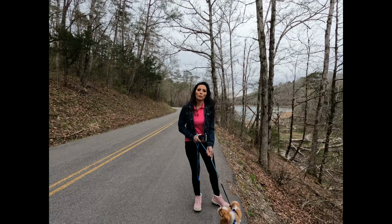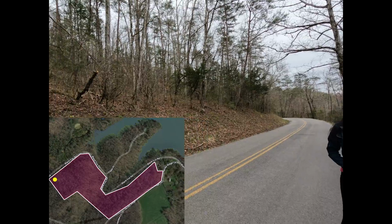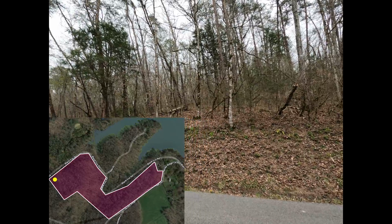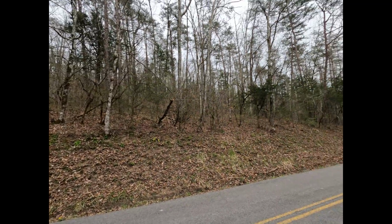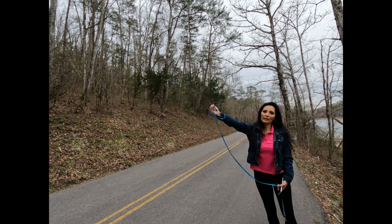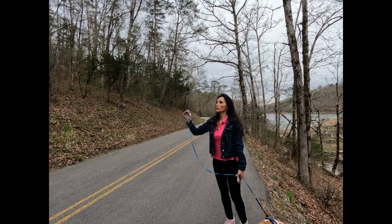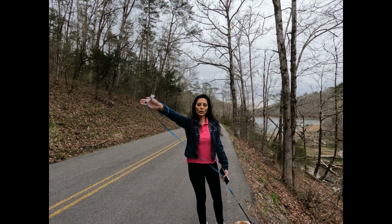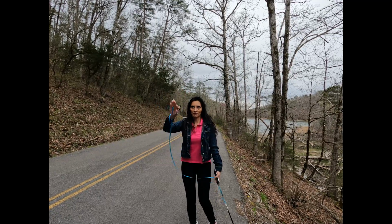Give you an idea about the property. It's over to my right. We're pretty much on the corner of, or one of the corners of the property. And it's kind of shaped like a Z. So it goes this way to the right of me a little bit, and then it's gonna curve left. Is that right? No, actually. So it basically is gonna go along this way, right? And then it's gonna go to the right a little bit, and then it'll go back to the left again. Yes. So that makes a Z.